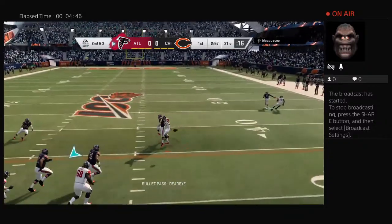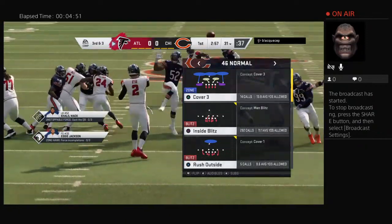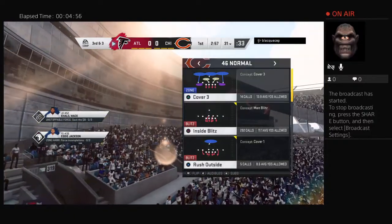2nd and 3. Now, meanwhile, here's a 2nd down throw that's knocked away and incomplete. Austin Hooper, the intended receiver, and it's 3rd and short.